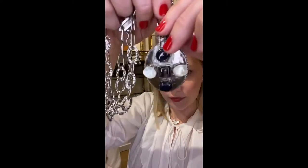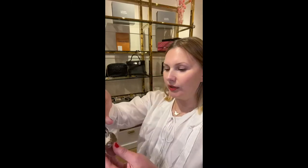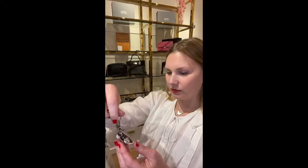It looks older than 2012. But this is such a rare item. Was the whole collection in 2012? Was that the one with the icebergs? Do you know which one I'm talking about? The iceberg, the ice cube collection? Actually, it could be, because it has that glacier look to it.